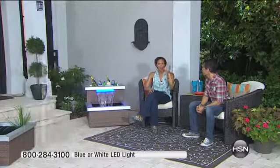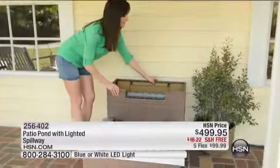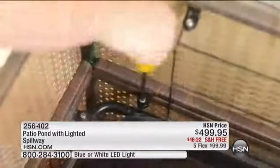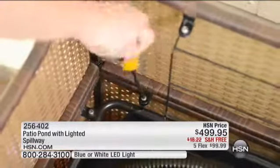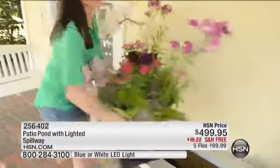Right. Because you start to think about how much time you're spending outside. You're entertaining, the cookouts, the graduations, the reunions, everything that happens, life happens outside. You're now transforming your space. Easy assembly on this, which I have to tell you, takes one person approximately 20 minutes to do, and you see it coming right out of the box.